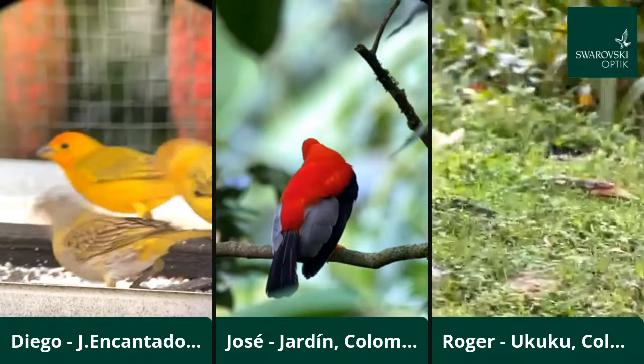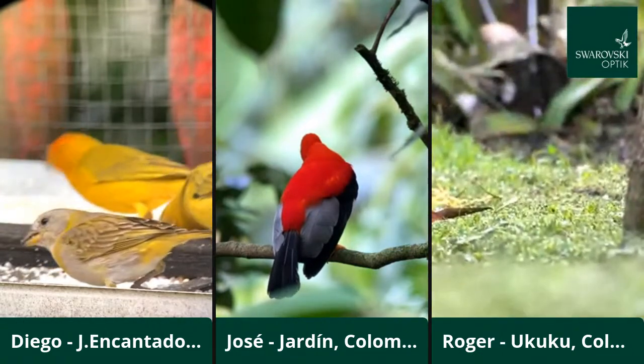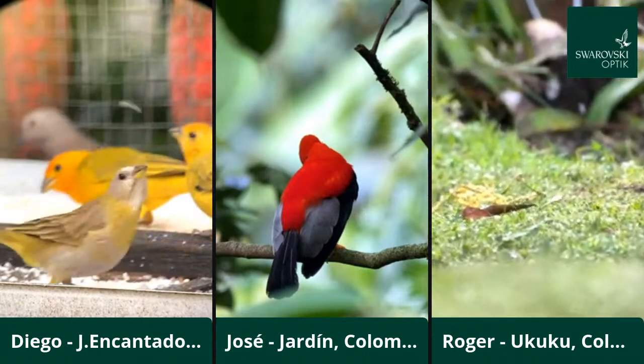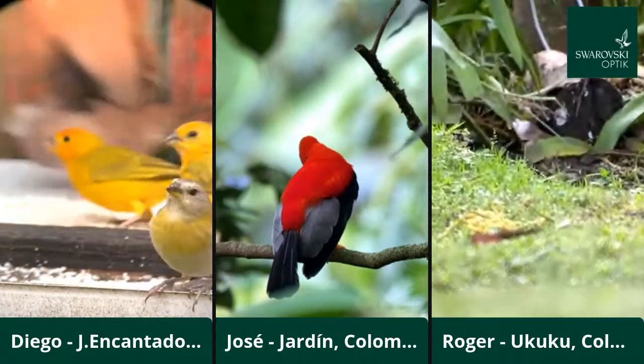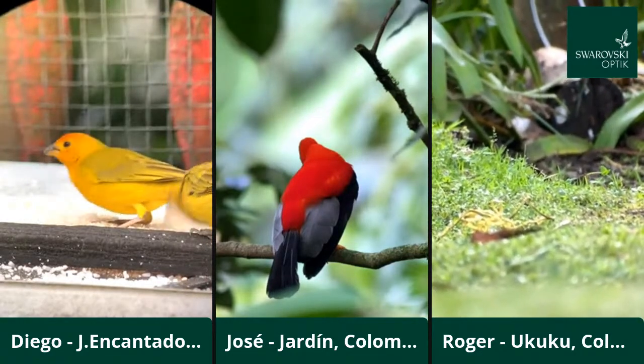Roger, right now, is also at feeders, and he's chasing the Tolima dove in the pasture there, because, as happens, the Tolima dove is just walking in the garden. One of the endemics that is very, very restricted to Colombia. So yeah, he's doing his best.